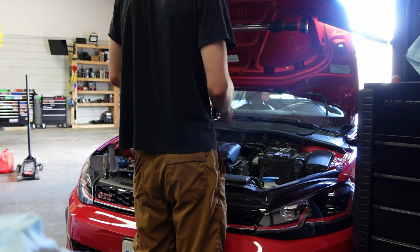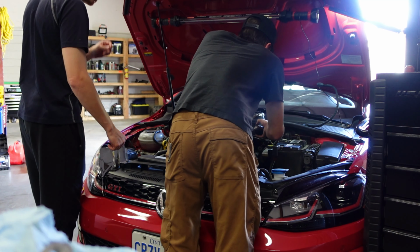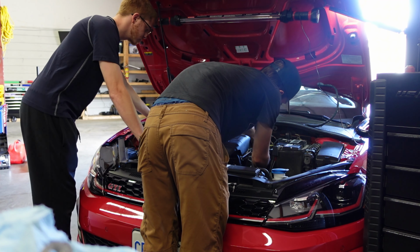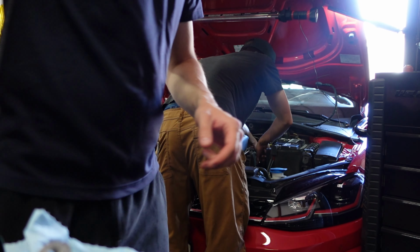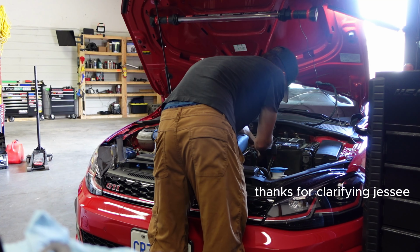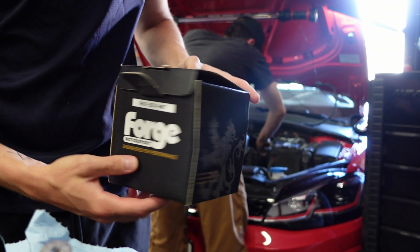Damn, it's all the way in there, right? Now this gotta go back in, which is not fun. Where's the blow off valve? The blow off valve, it's in the Forge box. Forge box? Well, this is Forge. The lines. You have to get the wire in, huh?